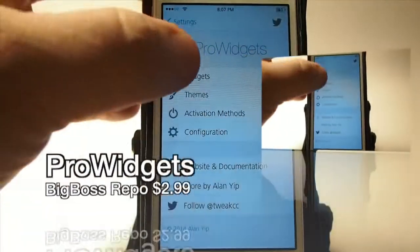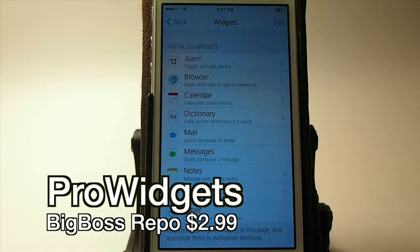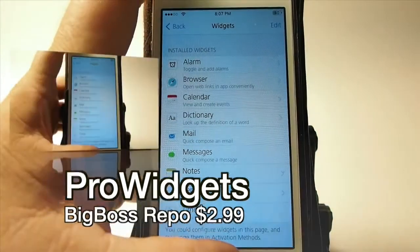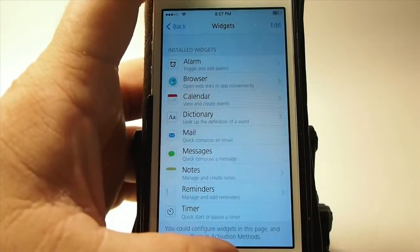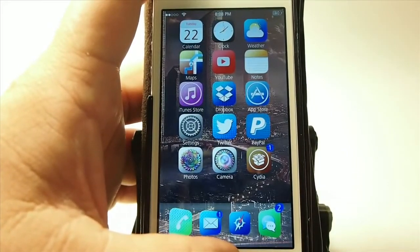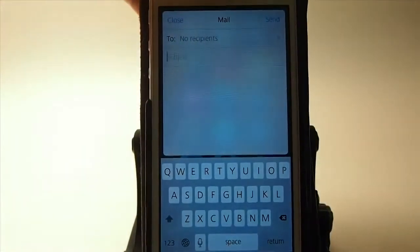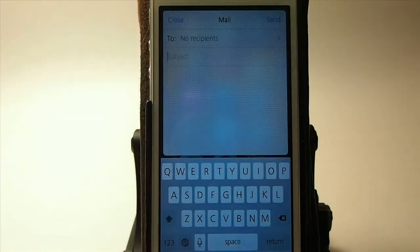Well, it comes with several pre-installed, and I've got the mail widget to open up on a triple press. I've already got that set, so let me show you what I'm talking about. We're at the springboard, so if I decide I want to send a mail to someone, email, I triple press, and I get my email box popped up. All I have to do is fill in the information, send it on its way.